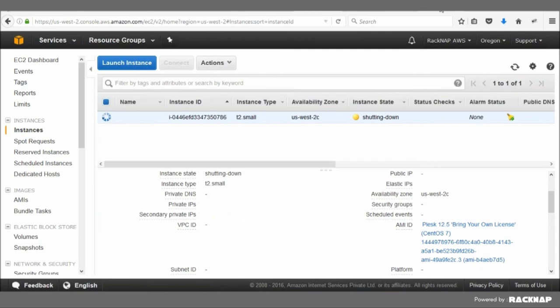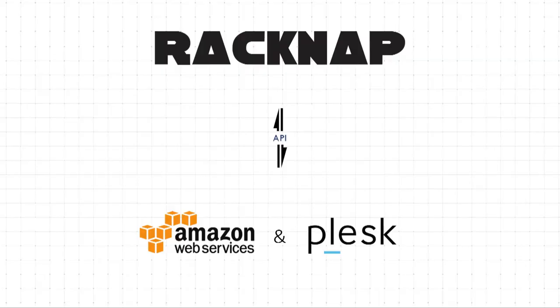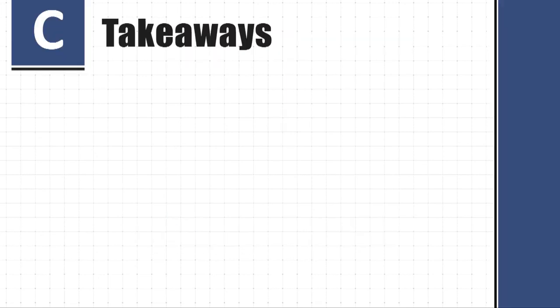Once AWS Cloud is terminated from the admin panel due to any reason, the same gets reflected in the AWS panel and there will be auto termination of the Plesk license key in the Plesk panel as well. You need not repeat the same procedure. Changes will be reflected in the Plesk master panel as well as the client's RackNap panel simultaneously and automatically. This AWS Cloud's billing and auto termination of the Plesk license key is facilitated due to RackNap's integration with AWS and Plesk API.